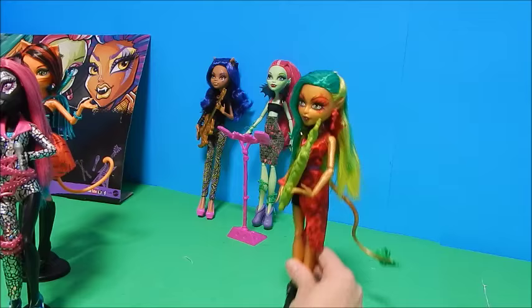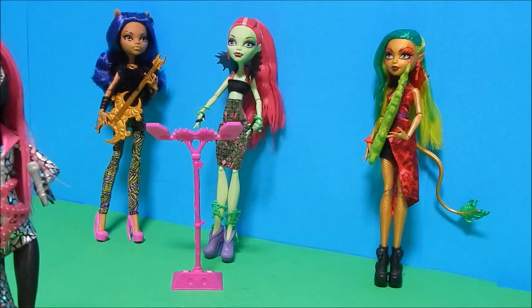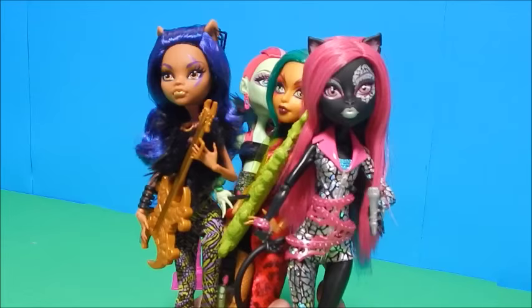All right, so then we get the girls at the front. Okay, everybody, that is our Fierce Rockers. Let me know who's your favorite. Toralei, Catty, Clawdeen, Venus, or Jinafire. I think everybody might know that Catty's my favorite. I know that mohawk on Venus is pretty rad.